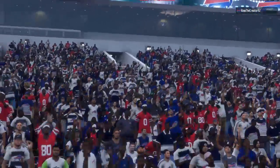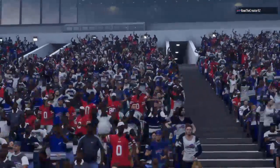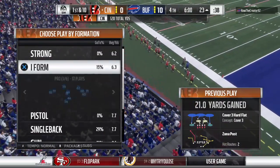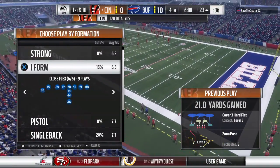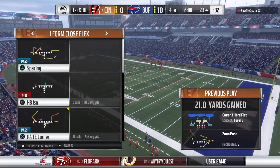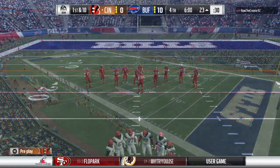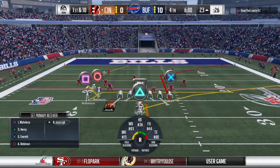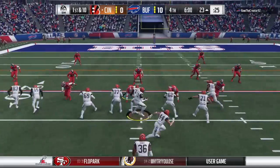Back now in Buffalo. It's the Bengals. They've got the football, but they trail here as we get rolling in quarter number 4. Offense comes to the line now, 1st and 10. Hey, we got to get this stop here, D. Come on, let's get it.